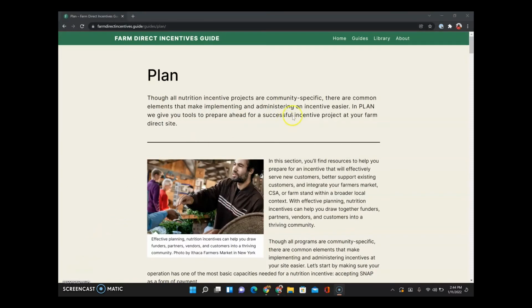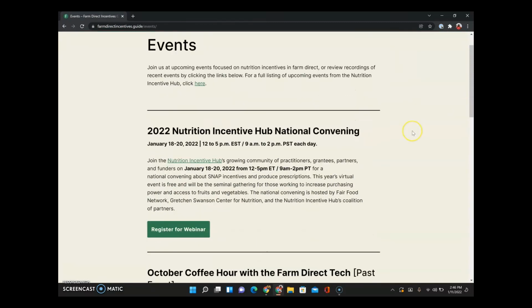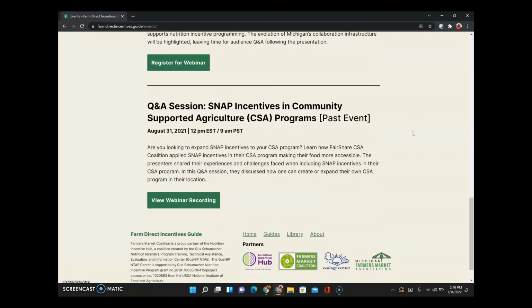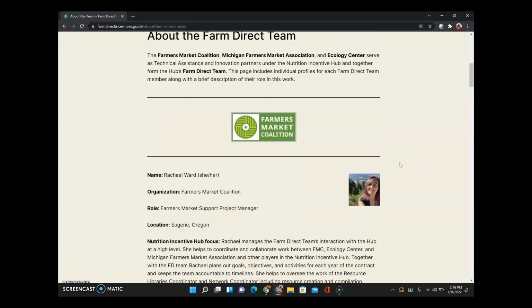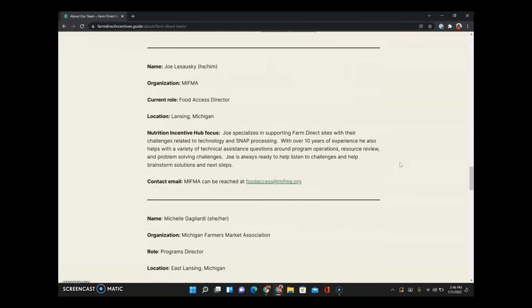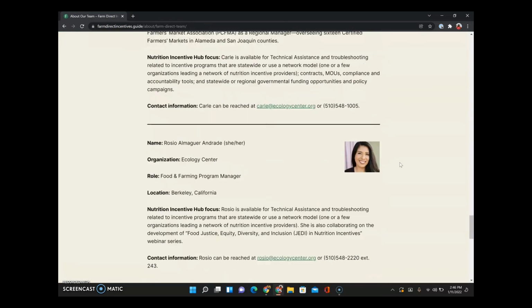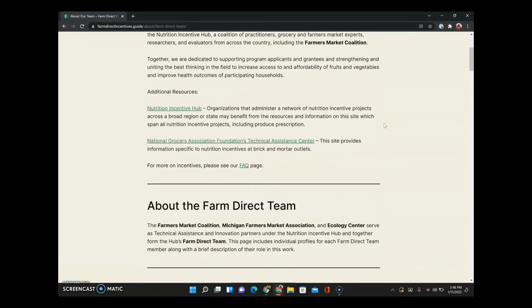Now let's head up to the navigation bar and click About. The About section of the guide site is where you can learn about the project, stay up to date on news and events related to Farm Direct nutrition incentives, and find members of the Farm Direct training and technical assistance team. This team exists to support both current and prospective GusNIP grantees in running nutrition incentives programs.